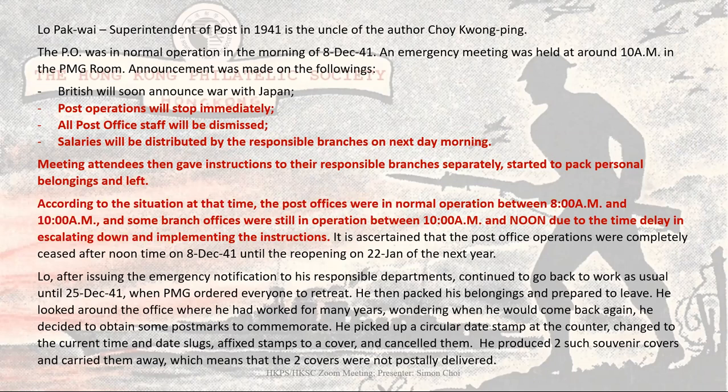And Mr. Law, after issuing the notifications, mentioned that he continued to go back to work as usual until the 25th, when PNG ordered everyone inside the GPO to retreat. He then packed his belongings and prepared to leave, and made some souvenir covers with the day stamp 25th of December.